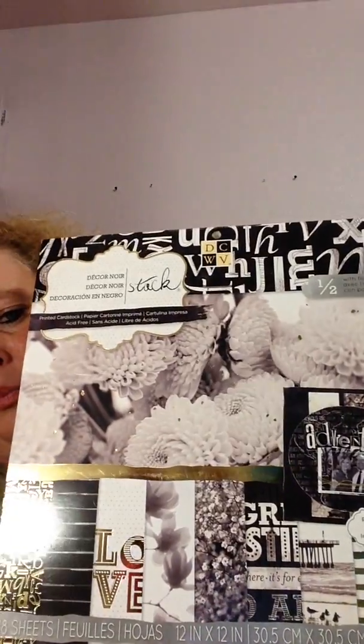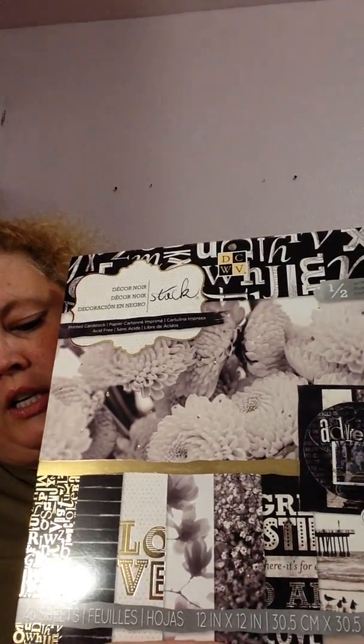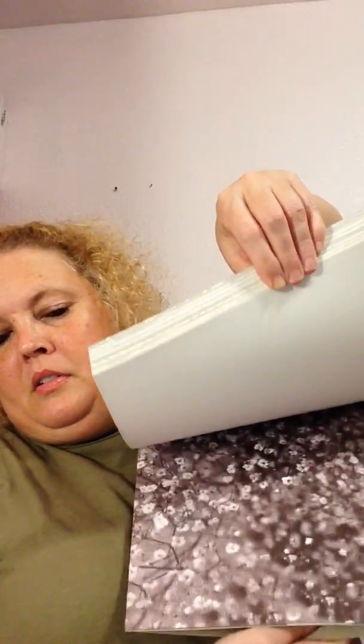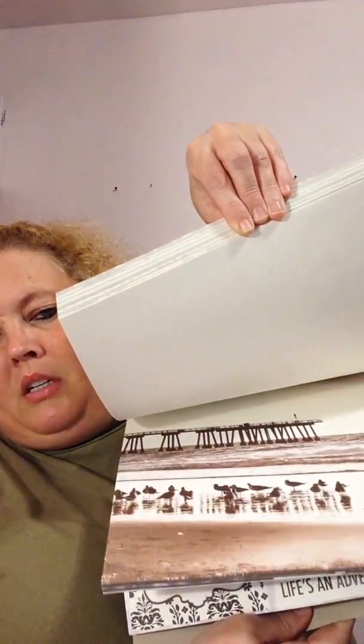For sure. Okay, so the next one I got is this 12x12 paper pad. It was 48 sheets, half of it's with foil. It retailed for $19.99. It's Tuesday morning for $4.99 for savings of $15. And there's the item number. Give you an idea of what's in it.